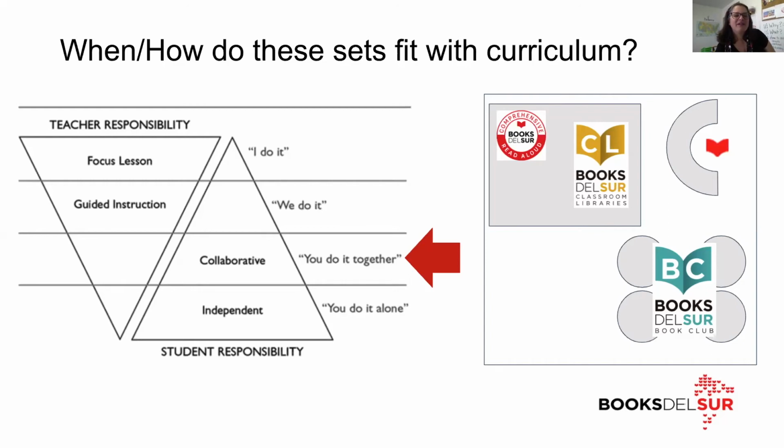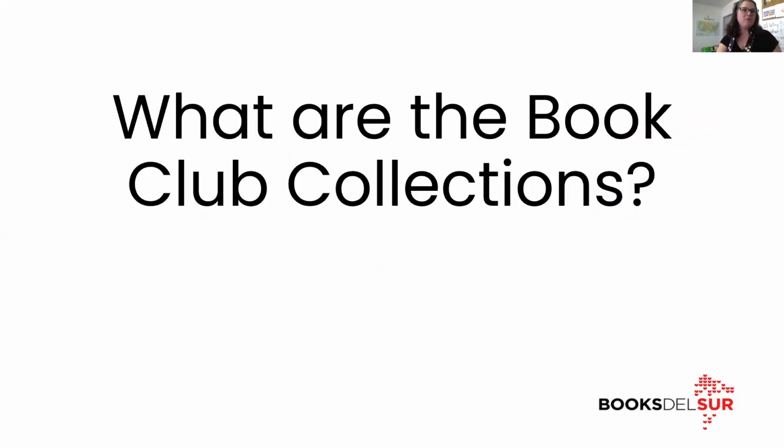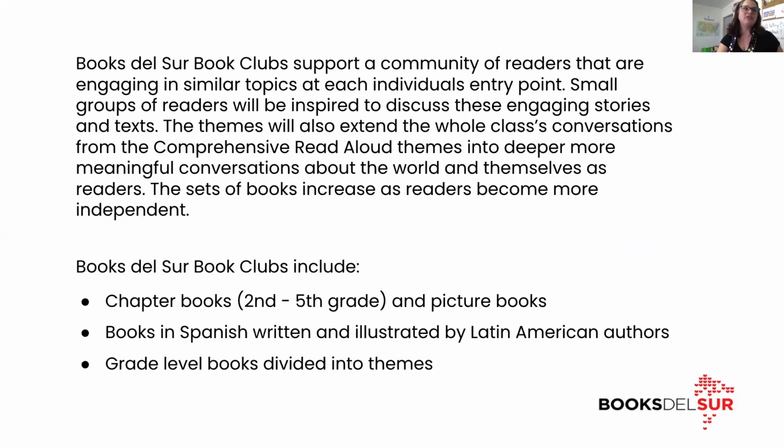There was one other thing Bert said. Oh, the choice. Yeah, student choice. Let me show you what that means when we look at the book club collections. The book clubs include chapter books for 2nd through 5th grade and picture books. So there's a combination, especially in the upper grades. I have today an example of just 1st grade, so you'll see just picture books. Again, they're written in Spanish by Latin American authors, and they're grade level books divided into themes. So it's a large band of reading level. The content's appropriate for that grade level. Just keep in mind, like Bert said, they're not leveled books.